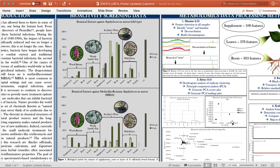On the x-axis of this graph is the botanical extracts. I've grouped these by plants for a clearer picture. The y-axis shows the percent inhibition, or how much the bacteria was inhibited. The last bar is my positive control, levofloxacin, so we are looking for tall bars like this one. As you can see, for both Staphylococcus aureus strains, St. John's wort showed the most activity.